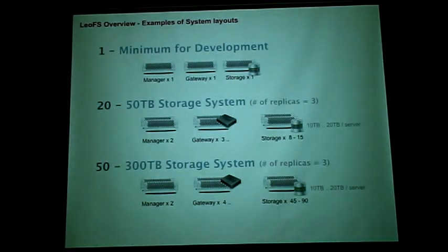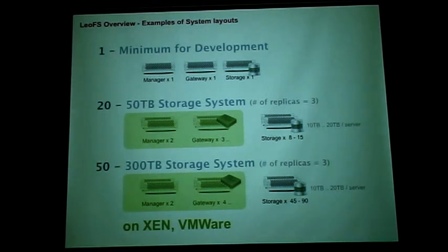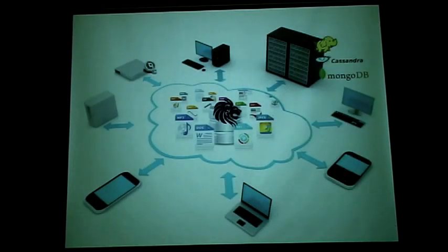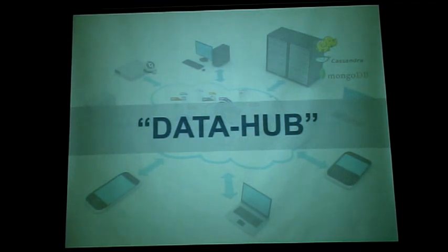This slide is an example of system layout. LeoFS is able to flexibly build a storage system, from one server for development, to 20 servers for 15 terabyte capacity, to 15 servers for 300 terabyte capacity and more. And also, you can choose Xen or VMware for manager and gateway nodes. Furthermore, LeoFS is able to store various unstructured data. You can build any system, for instance, a log analysis platform, PaaS or IaaS, and a media platform. You can build a data hub with LeoFS.